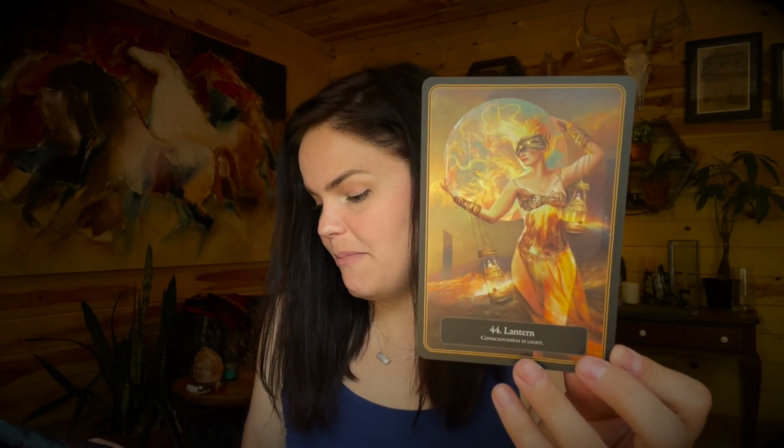I will say, though, I have not used this outside of Shadow Work. And so for that reason, it doesn't have one of my top spots, because I do find the versatility to be lacking a little bit. Now, I believe this deck was made for Shadow Work, so it was not meant to be versatile. That is my impression of it.